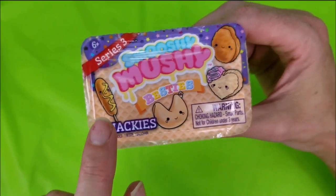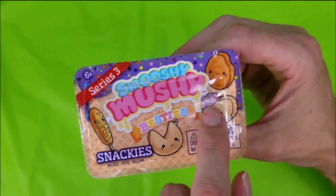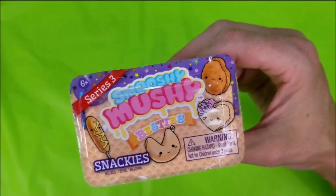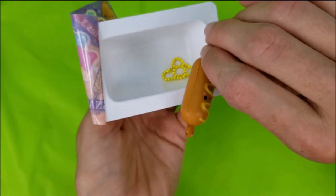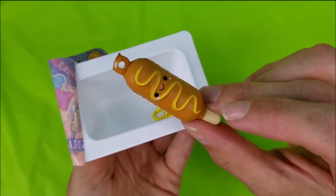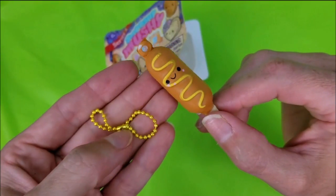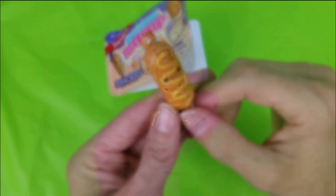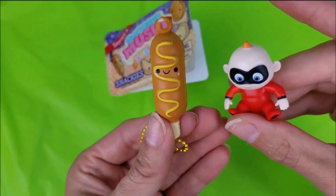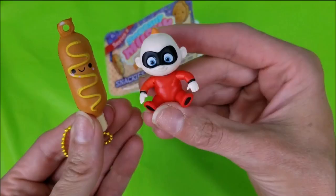Do you think it might be a corn dog, a fortune cookie, a heart-shaped cookie with pink frosting, or a chicken nugget? Ho-ho-ho! Well, if you guessed a corn dog, you're right! This little corn dog has yellow mustard swirled on top and comes with a little yellow chain. Oh, baby Jack-Jack thinks that it looks delicious. Oh, baby Jack-Jack, you don't want to eat this smushy-mushy.